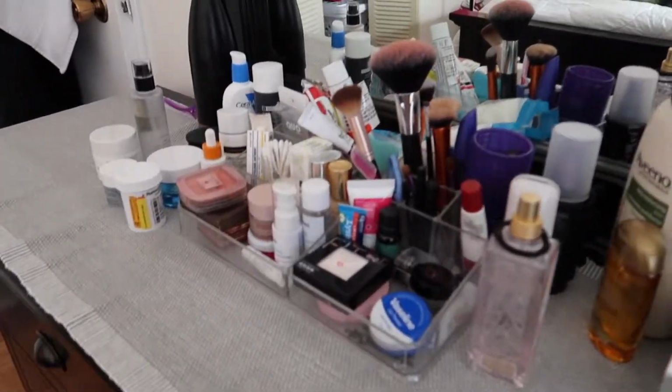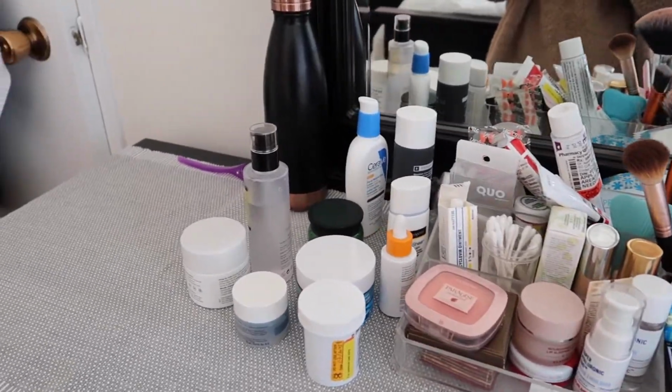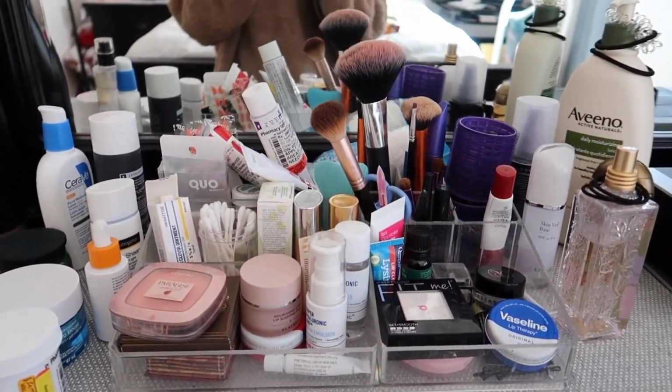So this video was supposed to be a really quick video. I'm gonna put it out there, but it's turning out not to be like that. I was hoping to ask everybody on my socials about something I need help with to complete this room makeover. I have this makeup organizer and my skincare on my vanity, and I thought it was organized because it's a makeup organizer, but it's not actually organized. It kind of looks messy and I'm kind of embarrassed of it.